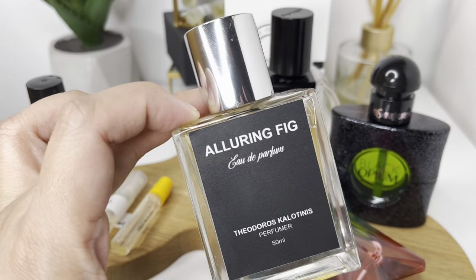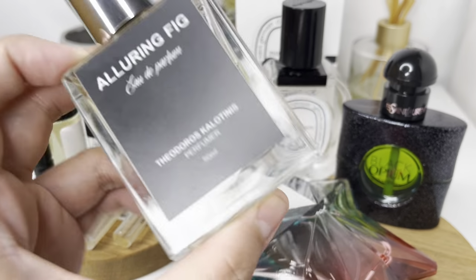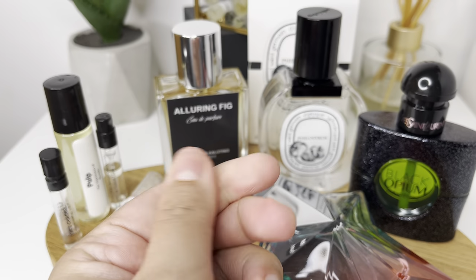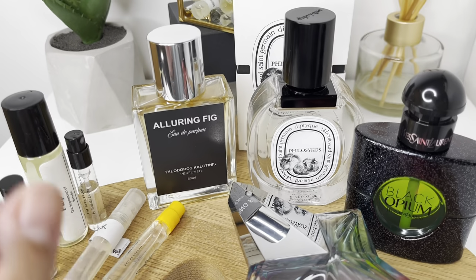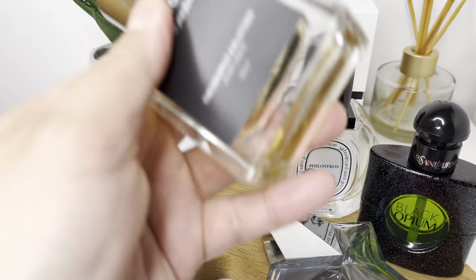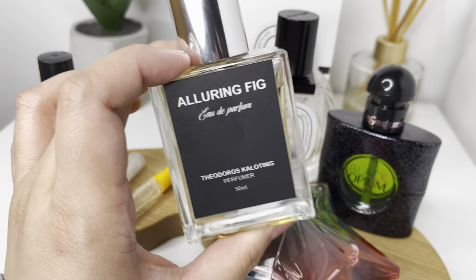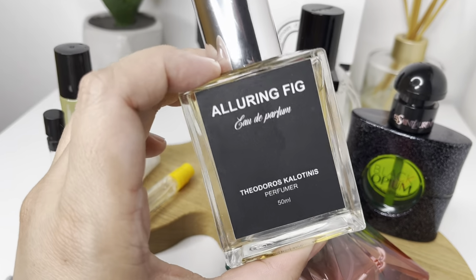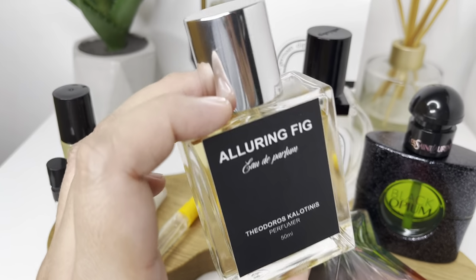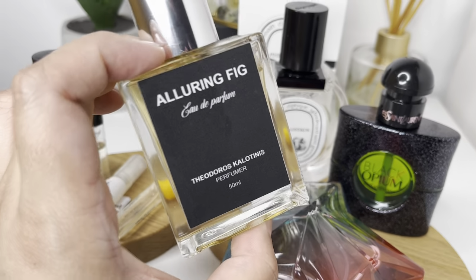When I first got this, I thought it was really green and bitter. I think I described this one as having dark green leaves, like mashing the leaves between your fingers and smelling it. That's how the scent was for me when I first tested it. But after maybe a couple of months, after owning this one for more than a year, I think, yeah, it's been a year since I've had this, I don't really get that very strong green bitter scent in the entrance. This one is immediately sweet, but it's very forward in that fig note or fig accord.